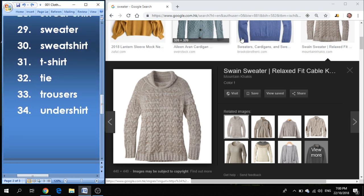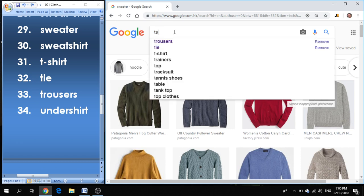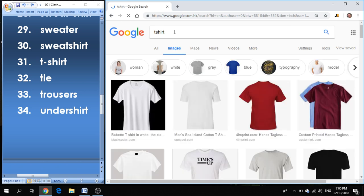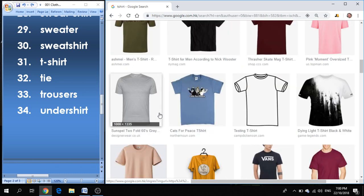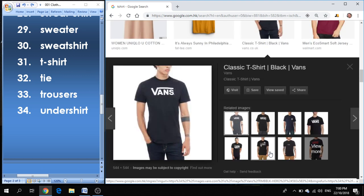Let's go to number 31. Number 31 is t-shirt. We all know what a t-shirt is, I hope. But this is a t-shirt. Different colors. Some are nicer, some are cheap. They're lightweight. Sometimes you wear a t-shirt under your shirt. Sometimes you wear a t-shirt just as your regular shirt. T-shirt.